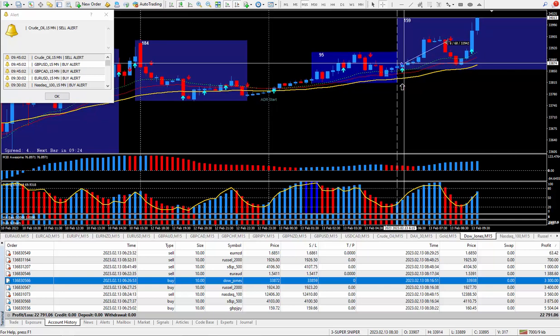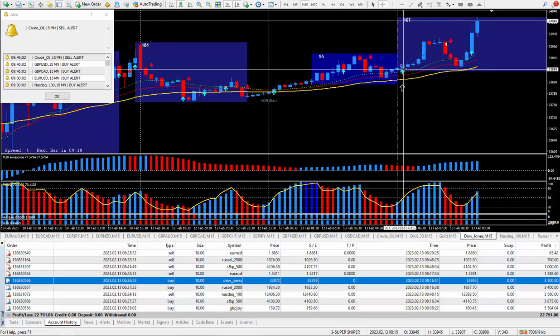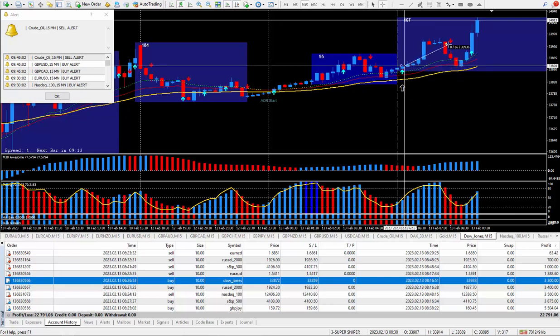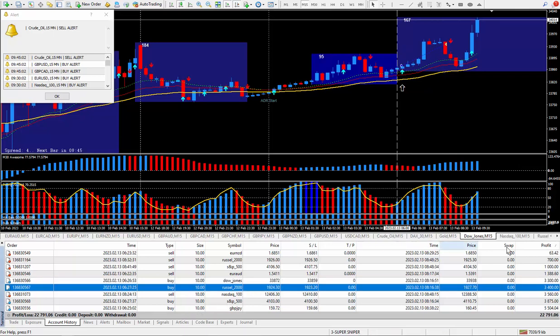As soon as it's done jumping around, look at that, it's still jumping around. I gotta get this right. 66. There it is right there, 66 ticks. And those 66 times the money in the lots paid out $3,300. Okay, moving on to the Russell.